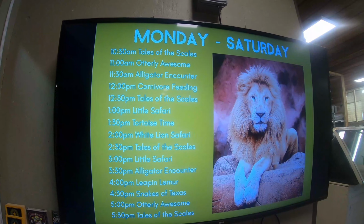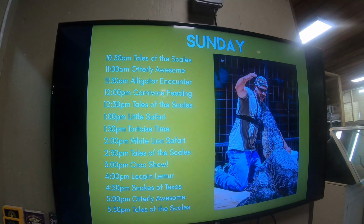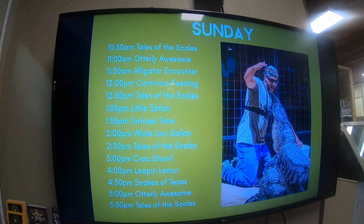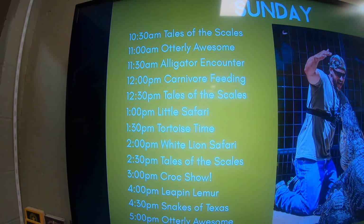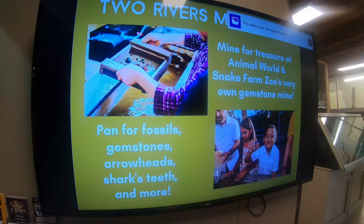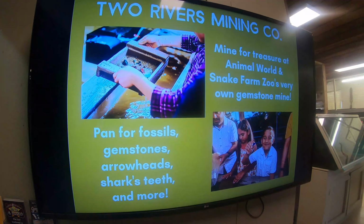So here's the schedule I was talking about. Keep moving it really fast, but it looks like it's the same every day. I think that was tortoise time is where we're at. Even though it says Sunday, I think it's the exact same time as it was today. But yeah, this is all on the website. If you go peek at it, it'll show that.